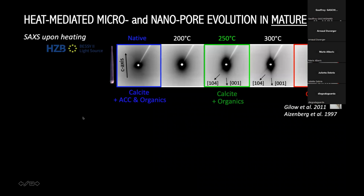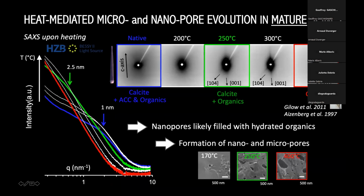Okay. So in order to go further in this heat-mediated transformation, which helped us to understand how the system is built, we did some SAXS measurements on the same samples, and we could identify the appearance of this streak, which is actually an interface that is created, and which indicates how the organics were before being burned. And if you integrate your signal, I don't want to go into the details, but this bump here, which is moving as you heat the samples, is the presence of some nano-inclusions that change while you burn the organics and transform your ACC.